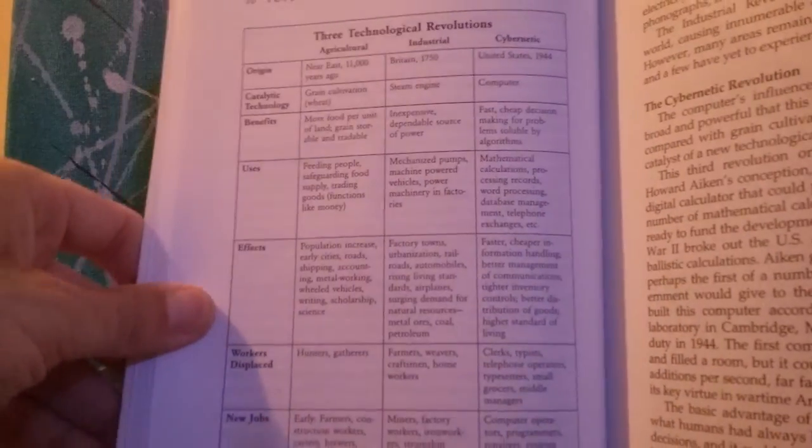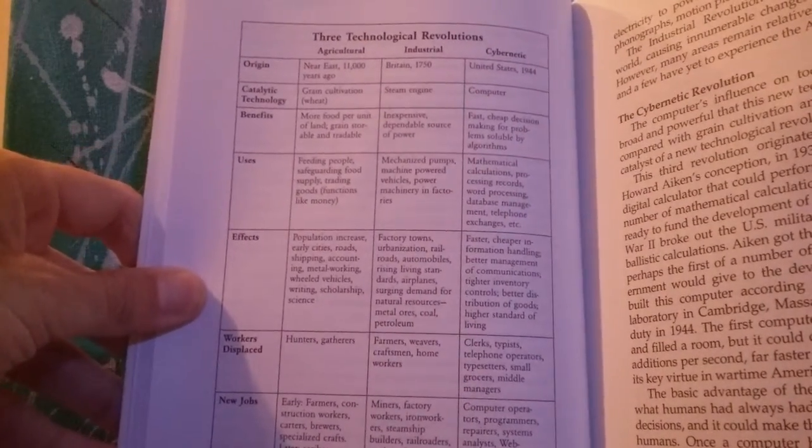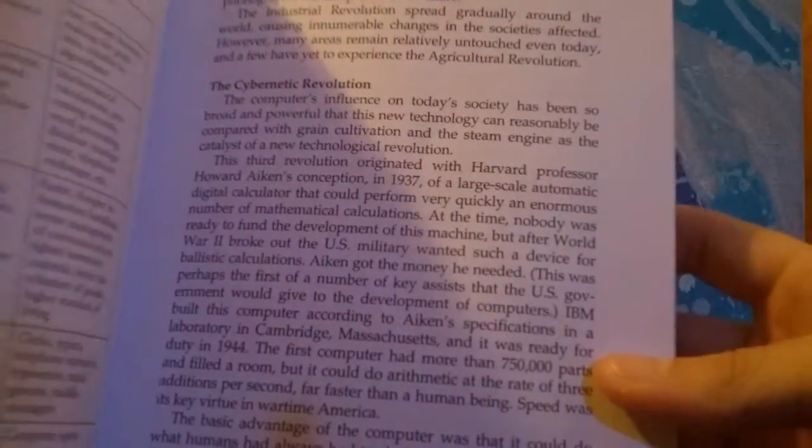We're going to continue our reading from Futuring, the Exploration of the Future by Edward Cornish. We're halfway through chapter 2 and we'll give you a quick screen grab of that graph we were just looking at, the 3 technological revolutions. You could freeze frame that and check them out closer if you like. And we'll continue on with the cybernetic revolution.